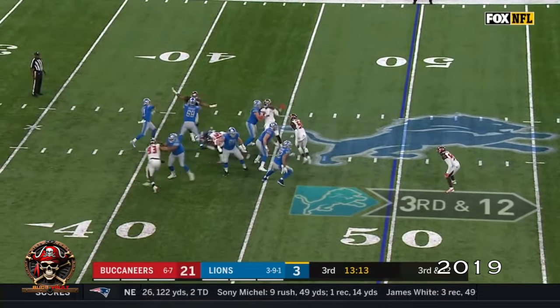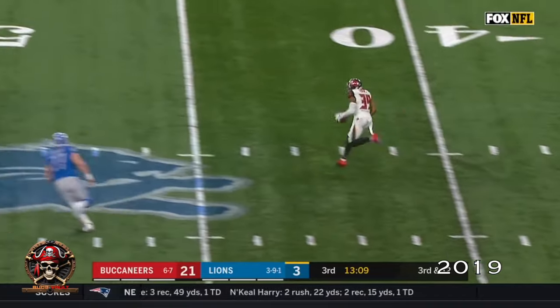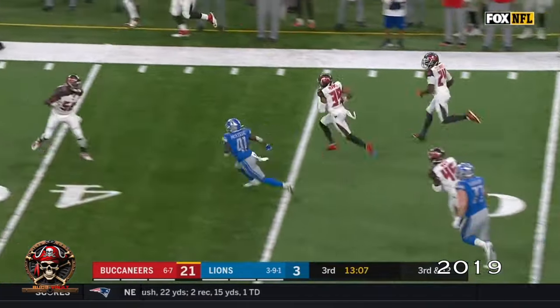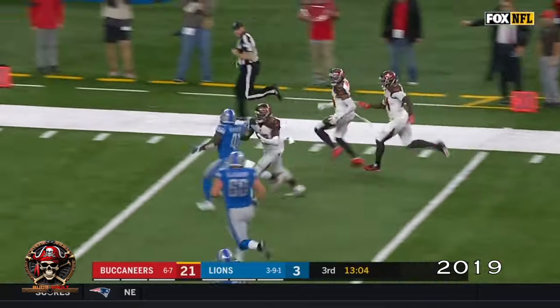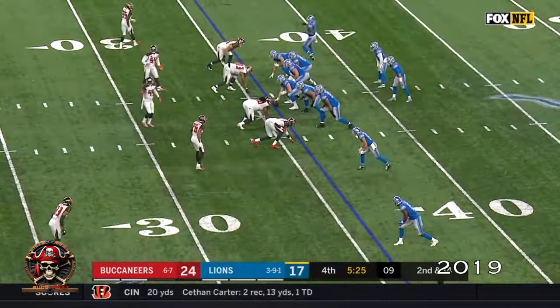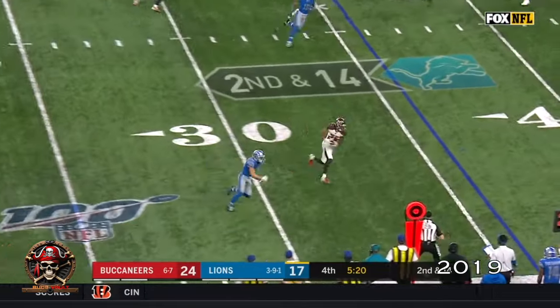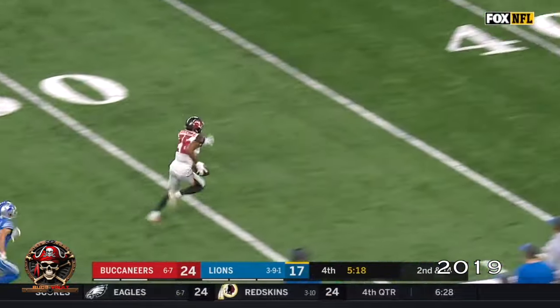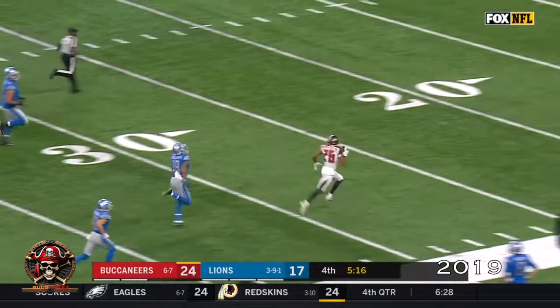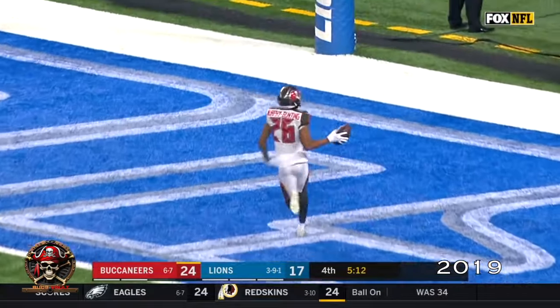Here they come again. Loud pass. And it's intercepted. It is picked off by Andrew Adams, the former Lion. And Andrew Adams picking his way, still on his feet. And done a good job this year. I'll say it was more Sue than Boo. Here's the pass. And it's intercepted. It's picked off by Sean Murphy bunting. And the Detroit native gets a pick six.